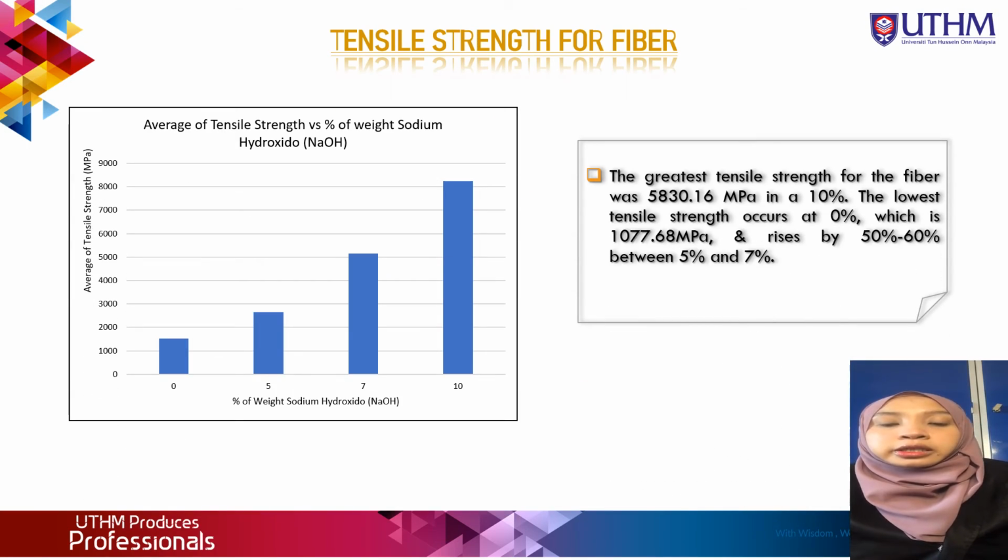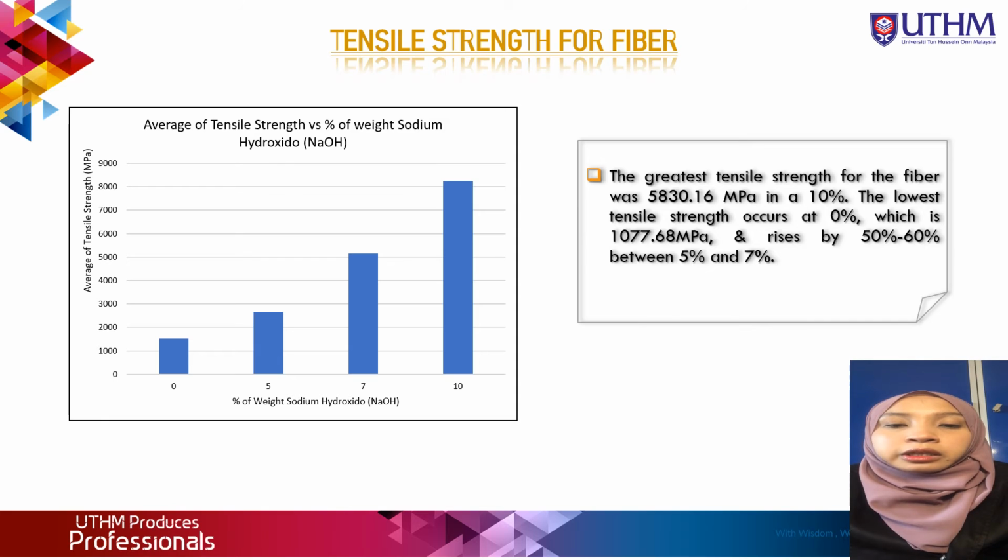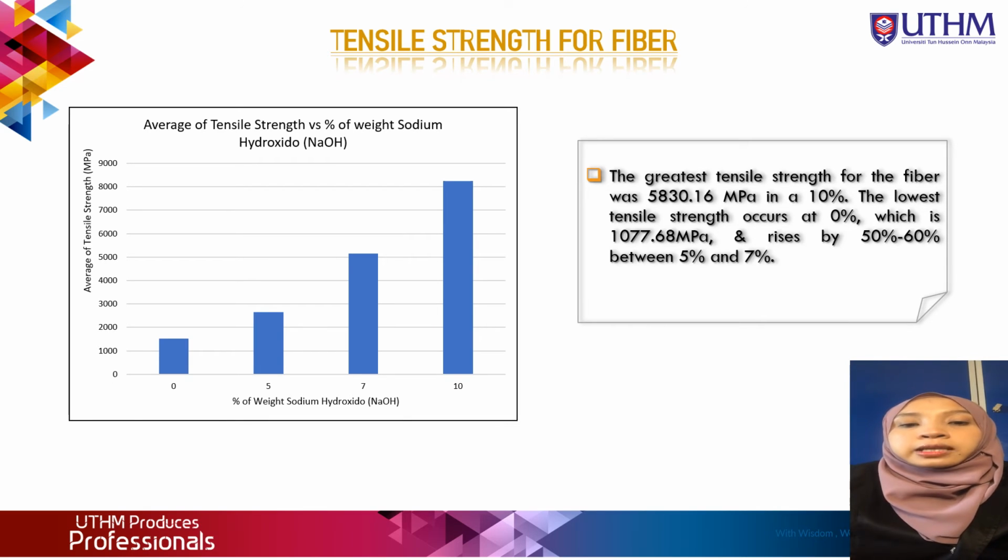The next point is result and discussion. The results are obtained from the testing of the PLF and the concrete. For the testing of PLF, we get the result for the tensile strength of the fiber. From the graph, you can see the average tensile strength versus the weight of sodium hydroxide. We get the greatest tensile strength of the fiber, 5,830 MPa, at 10%, and the lowest tensile strength at 0%, which is 1,077 MPa, and it rises by 50 until 60% between 5 and 7%.